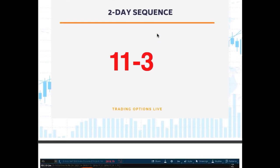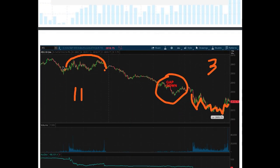Two-day sequence 11-3. This is how it looks on the chart. Here's your top information, your pyramid. Actually, we identified those three little pyramids inside of this bigger one the day before. So 11, we gap down, trying to close the gap, and then creating a series of lower highs throughout the day and a small bounce at the end. This is actually characteristic. A lot of move threes do that.